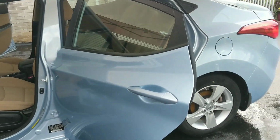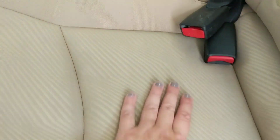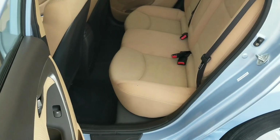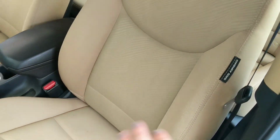Guys, we are washed, clayed, dried. The interior has thoroughly dried in the time it took for me to do that. You can see our seats turned out well improved. Just that second rinse was able to give it a better, consistent clean look. We had some light streaking. I'm not going to go over it a second time.